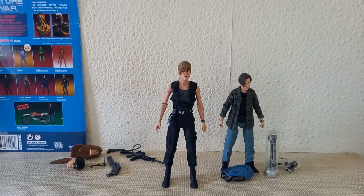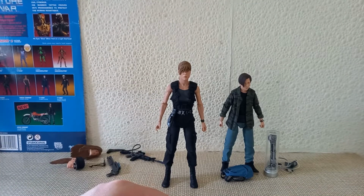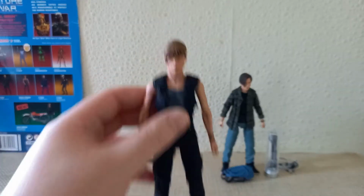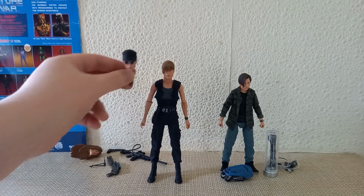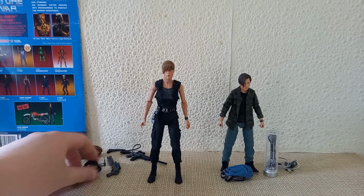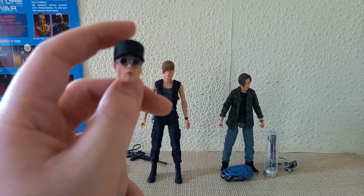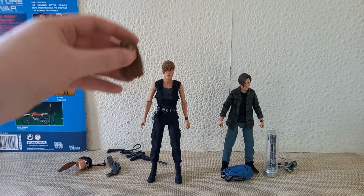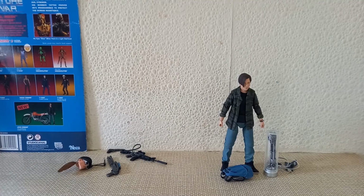And, of course, all of the accessories can be displayed in her hands, and you can swap the heads out, which we will do right now. I think what I'm going to do is I'm not going to bother with this one, because it is very much the same as this one, and I would never display her like this anyway, because it's so brief, this head sculpt, that I just don't really consider it worth it. But I am going to put this one on, so just give me a moment.